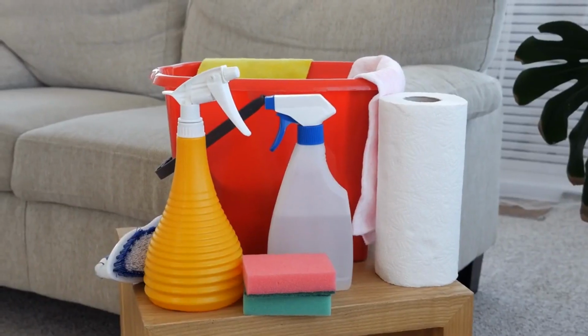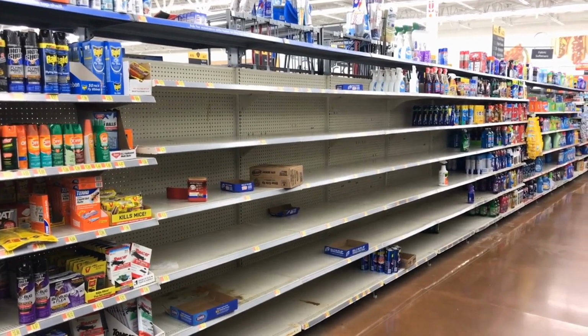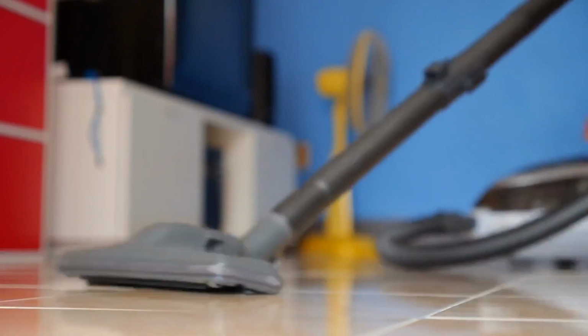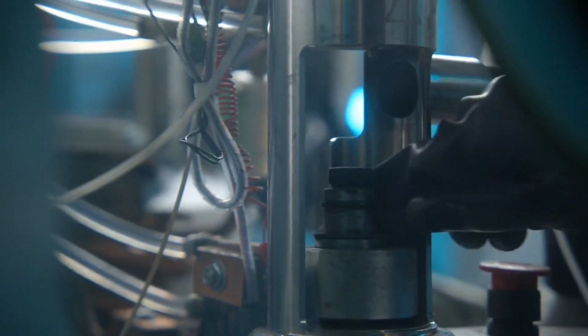Gather your supplies. Ensure you have all the necessary cleaning supplies in your arsenal before commencing. This foresight will save you both time and frustration during the cleaning process. Set a schedule. Avoid attempting to deep clean your entire house in a single day. Break down tasks into manageable segments, spreading them out over several days or even weeks.